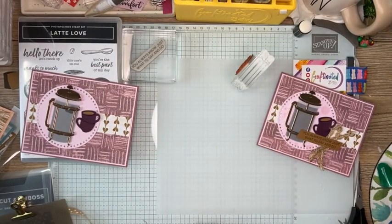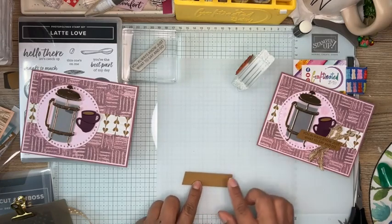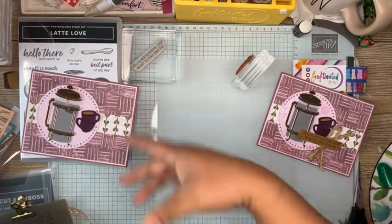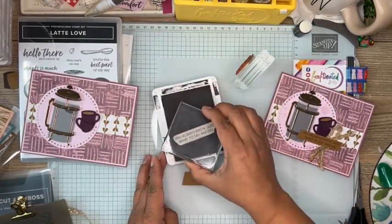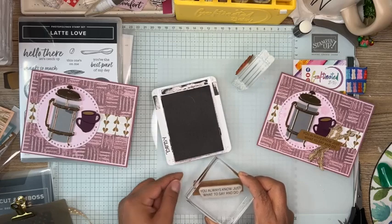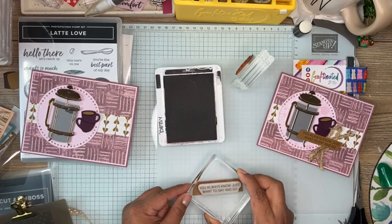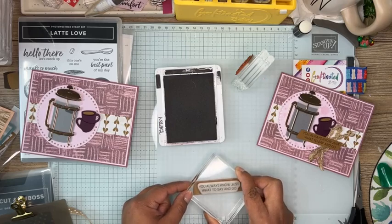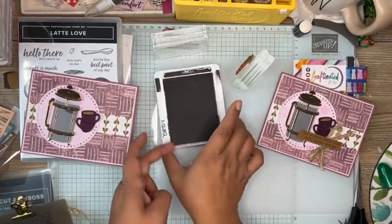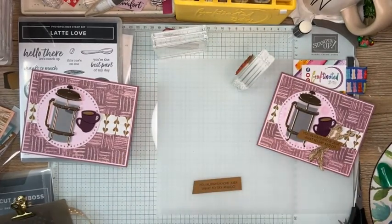And what we are going to do is I have a little strip of Pecan Pie, and let me see. And then I stamped it with Early Espresso. My Early Espresso is very dark now because I had to put some ink on there, because it was so light. And okay, so that's not straight. Okay, that's fine.